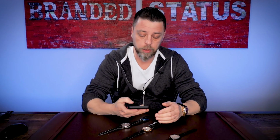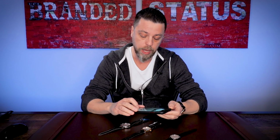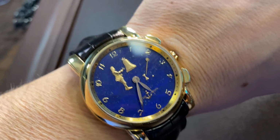First, let's get the obvious out of the way. What am I wearing? I'm wearing a dressy watch, a Ulysse Nardin hour striker with a lapis dial. I won't get into details on this watch because I'm going to do another What's on My Desk back to this one, and I'm going to talk about this watch.